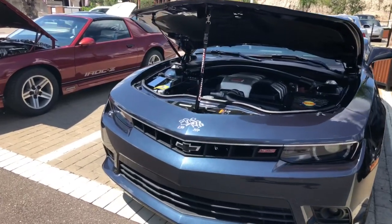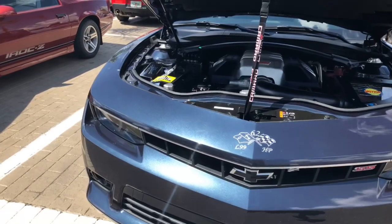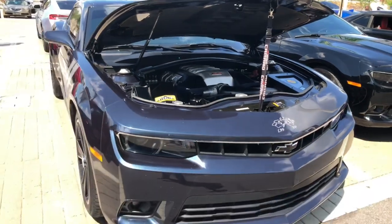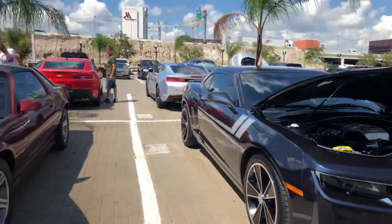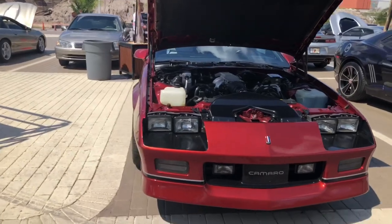This must be an automatic because it says L99. With the 5th gens, a lot of people assume that they're all LS3s. They're LS3s when you get the stick shift. They're L99s when you get the automatic. So go stick shift, unless you've got a bad knee like me and it's going to be your daily driver. Go automatic.